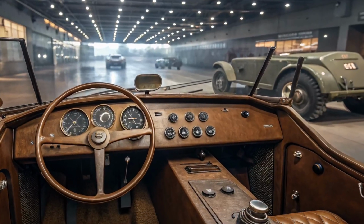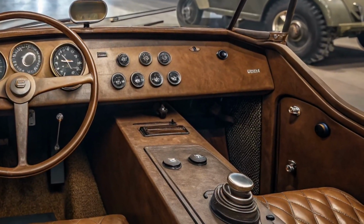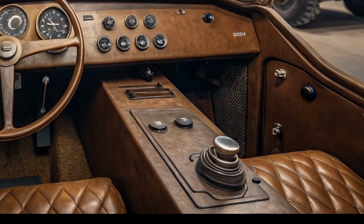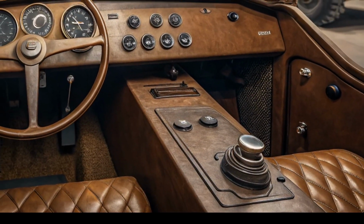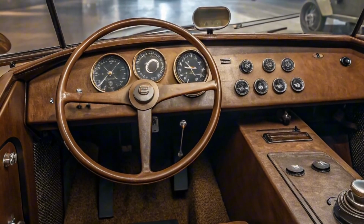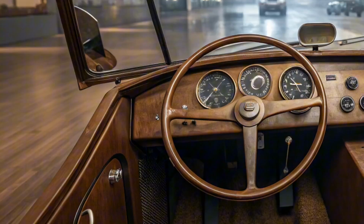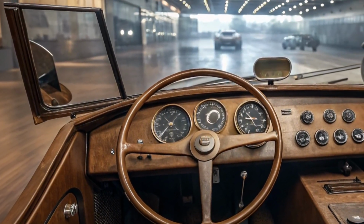Inside, the T-34 was utilitarian and designed for war. The control systems were mechanical and often physically demanding. Early models lacked radios, which limited coordination, but that changed as the war progressed. The interior layout was relatively cramped, but the crew of 4, commander, gunner, loader, and driver, had everything they needed to operate the vehicle efficiently in combat.